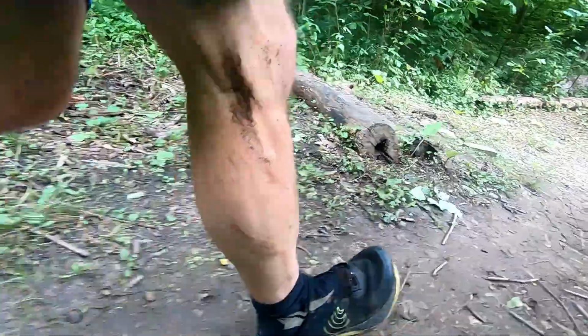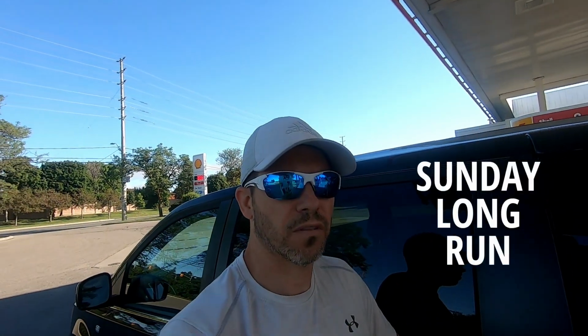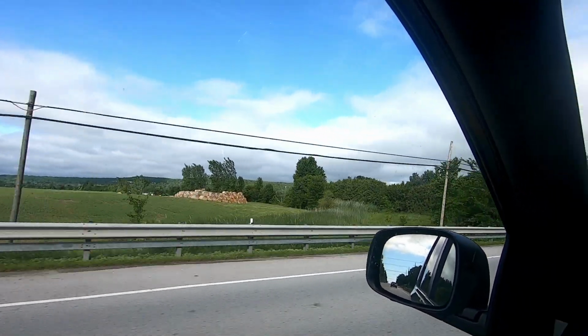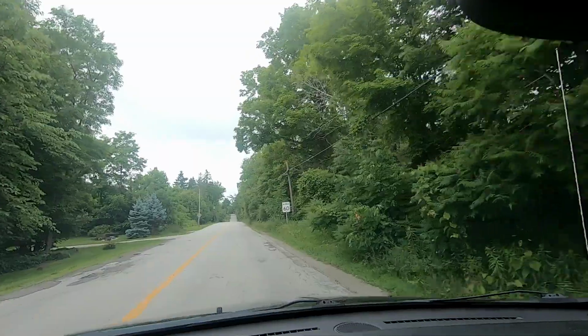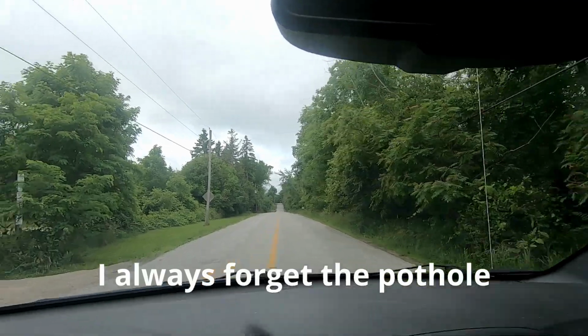I needed a technical, rocky Sunday long run. A technical, rocky Sunday long run. In southern Ontario, the best place to head for these requirements would be the Bruce Trail.